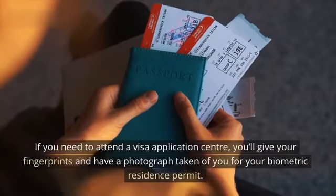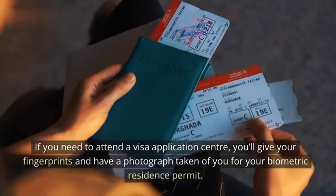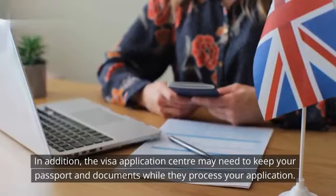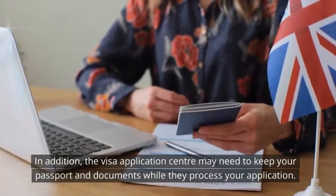If you need to attend a visa application center, you'll give your fingerprints and have a photograph taken of you for your biometric residence permit. In addition, the visa application center may need to keep your passport and documents while they process your application.